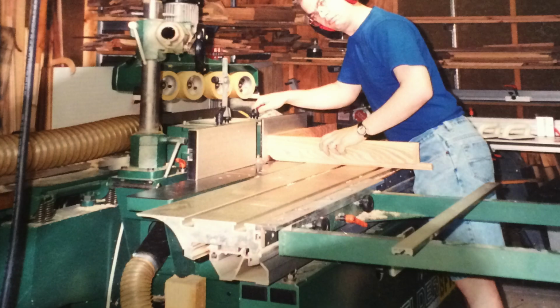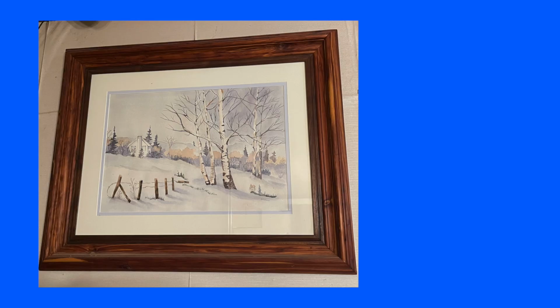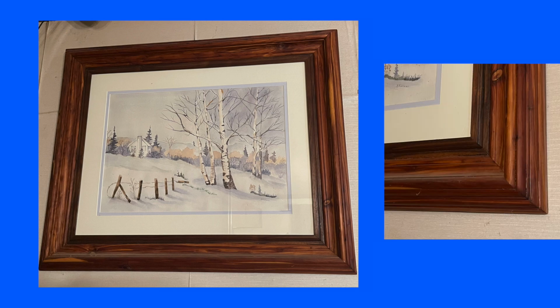In this photo, I'm using a router bit to profile the edge of a flag frame. This is a collection of wood sets for shadow boxes and a picture frame. The longer red boards are aromatic cedar. This double beveled cedar frame with its walnut insert was designed to pull your eye into the winter scene. The close-up of the corner bevel shows the level of detail.